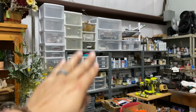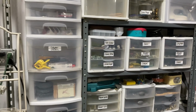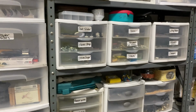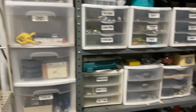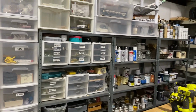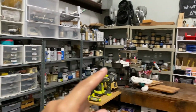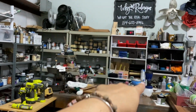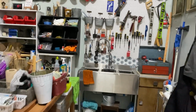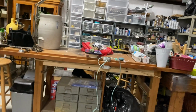This is basically part of the things that I have for my workshop, and as you can see, it's things like foot slides and nails and cutting blades and drawer stuff and anchors, screws, staplers, staples, wire. I name everything because since my husband works out of here, I don't like a mess, and I want him to put everything back exactly where he gets it, where he needs it. So there's my paint, sanding paper, all of that stuff. And over here I have my sink and my tools, and then my workbenches that I work from.